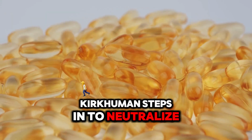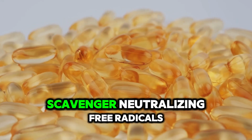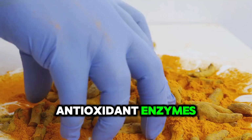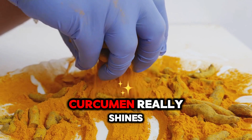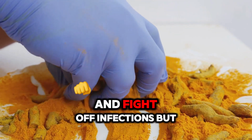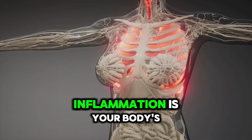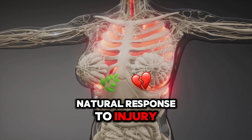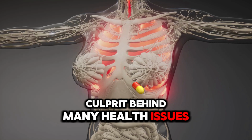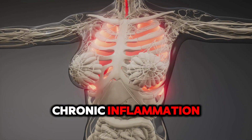Curcumin steps in to neutralize these troublemakers, helping to protect your cells and tissues. It acts as a scavenger, neutralizing free radicals and boosting your body's own antioxidant enzymes. And when it comes to inflammation, curcumin really shines. Inflammation is a natural process that helps your body heal and fight off infections, but chronic inflammation can lead to serious health issues. Inflammation is your body's natural response to injury or infection, but chronic low-grade inflammation can be a silent culprit behind many health issues. Conditions like arthritis, heart disease, and even Alzheimer's have been linked to chronic inflammation.